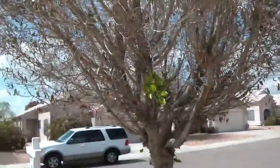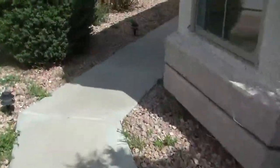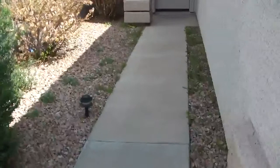This tree is coming back. It got hit with our freeze. We're just not used to that here in Arizona, so we can't cover our trees.